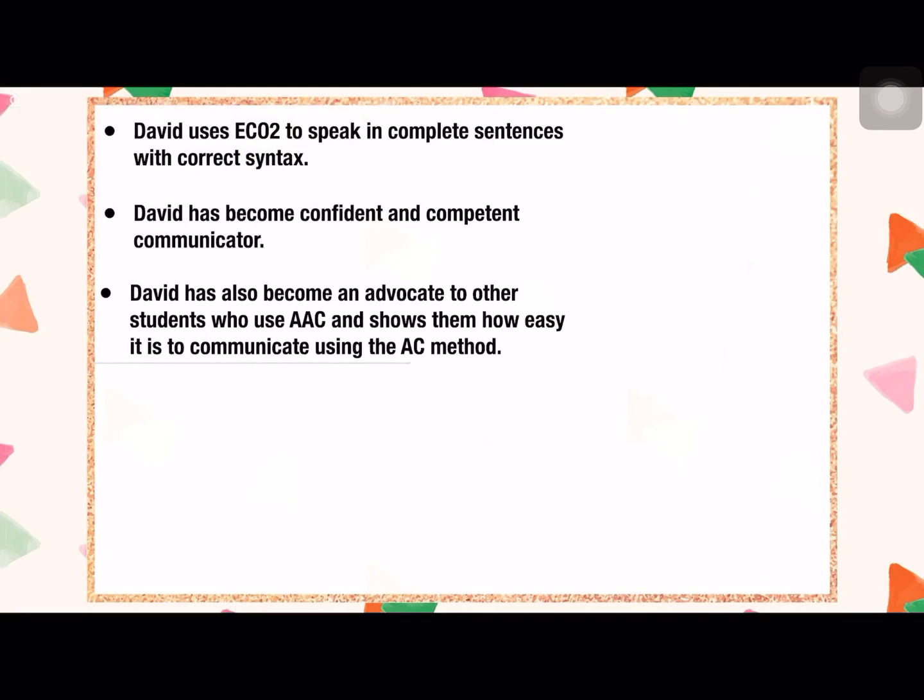David has also become an advocate to other students. Advocate in the sense he has started to represent or stand up for other people who use AAC and shows them how easy it is to communicate using this AAC method. Not only that, David has also worked on idioms with his SLT. His latest idiom was, Mom has got a lot on her plate. That means she is a very busy person or she's got a lot of things to handle.